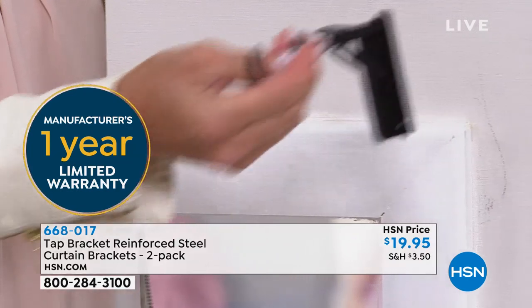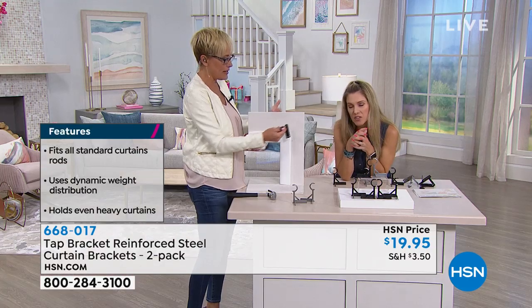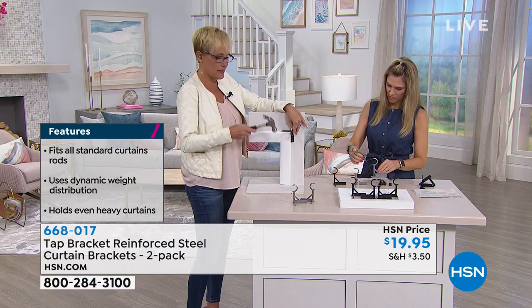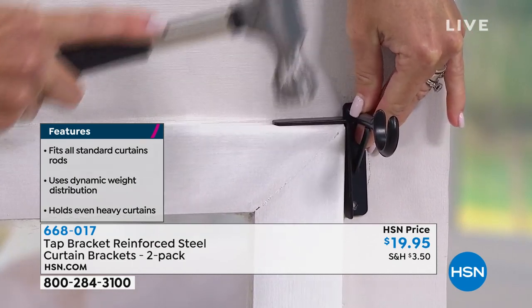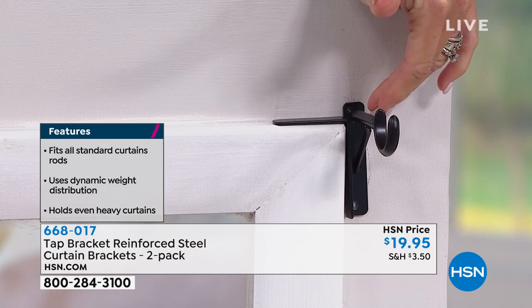So watch as Leslie installs. Remember that I installed these earlier, they've already been pulled off. So there you go. The permanency is up to you. Right. Because this is the modern miracle. This is the miracle of physics, basically. You have this dynamic weight distribution.